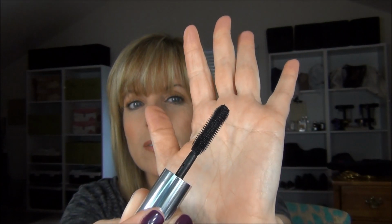This is a big plastic brush, which usually is not my favorite thing. It has a little bit of an hourglass shape, ever so slightly. I don't know if you can tell. But this mascara, with the combination of the wand and the formula, gives you really long, separated lashes. So I wouldn't say it's volumizing. I would say it volumizes slightly, but it's more lengthening and separating. And I really like it.